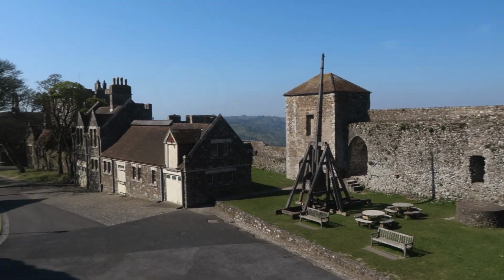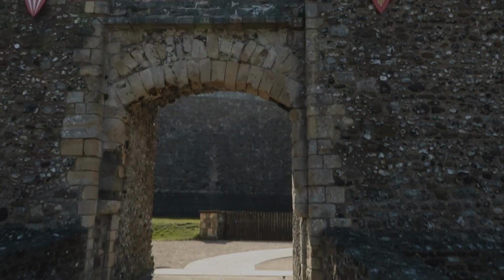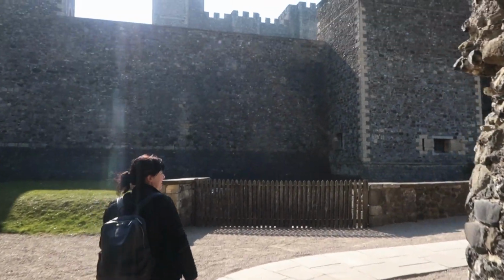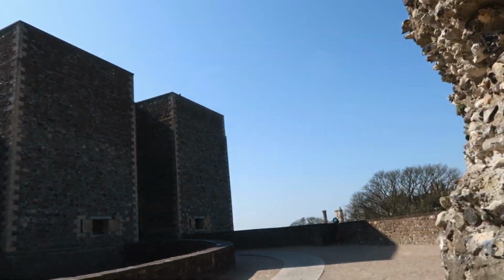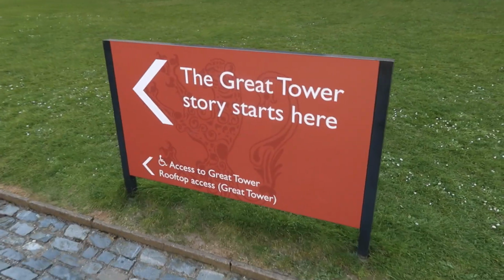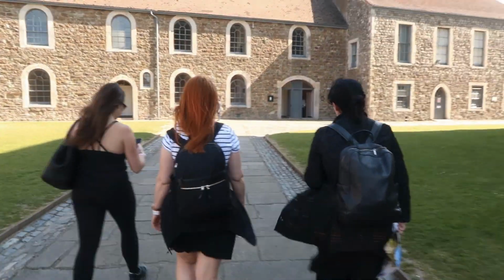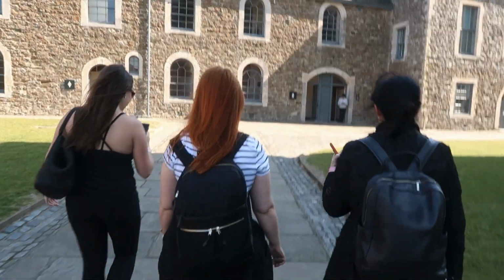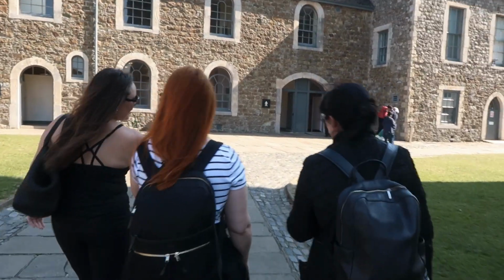Okay, so after a bit of wandering, we made our way over to the Great Tower. The Great Tower is one of the top sights you can see within the Dover Castle complex. And before we actually went in to climb the tower itself, we went into an exhibition room. I highly, highly, highly recommend that you do this before you go into the castle, because they have a little exhibition. Well, I guess not so little.